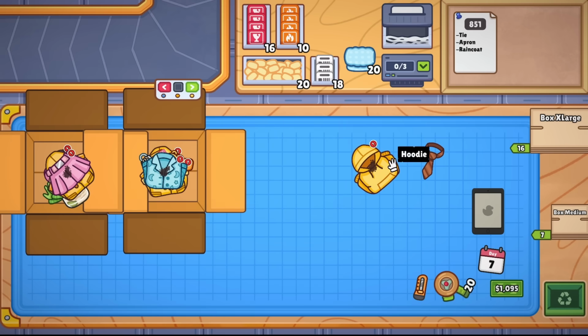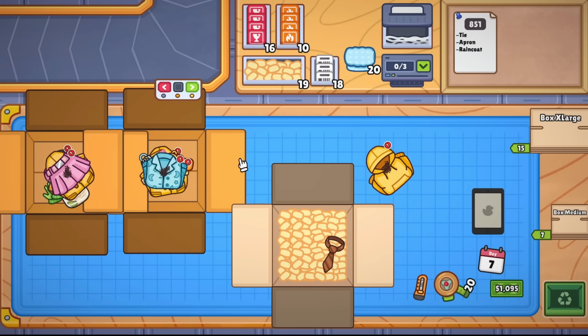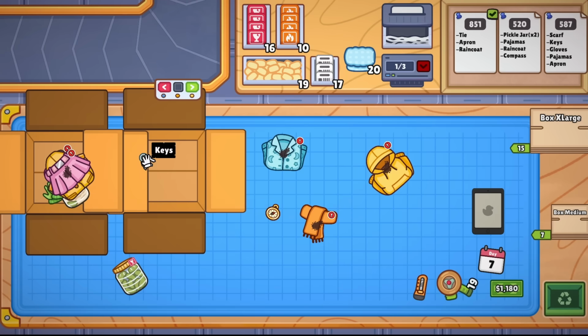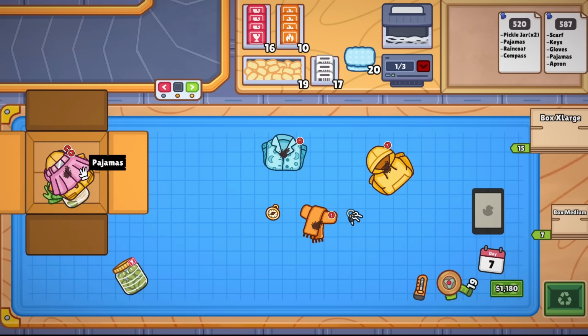At least this is a very small order, but I feel like these items are too large for a medium box. So, extra large it is. Oh, this is a hoodie, not a raincoat. There's a raincoat. They look so similar. Now, where's the apron? Oh, right there. Perfect. Easy money. There's a lot of small trinkets too. Scarf, keys, gloves, pajamas, apron. We might be able to do a medium box with that.